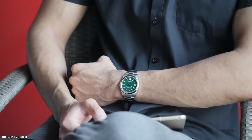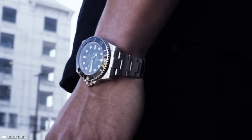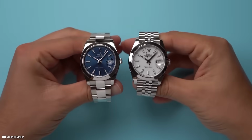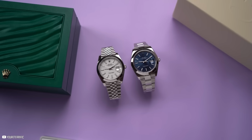And there you go. 8 Rolexes that didn't just hold up against inflation, they outboxed it. Some flew under the radar. Some went full beast mode on the resale charts. But all of them, they worked harder than most assets in your portfolio.